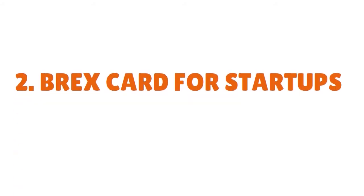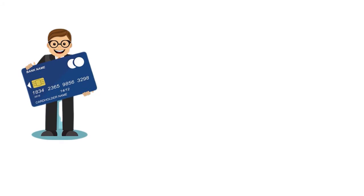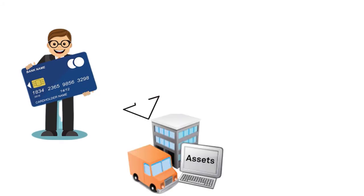Let me now talk to you about the Brex Card for startups, another great card. And this is a card that boasts unique features for a card in its class. And unlike most business credit cards, it does not require applicants to personally guarantee the debt on the card, meaning the applicant's personal assets will not be at risk if the business fails.